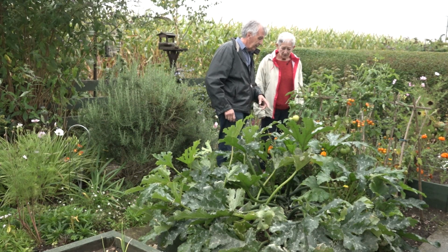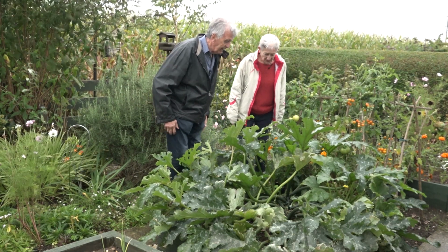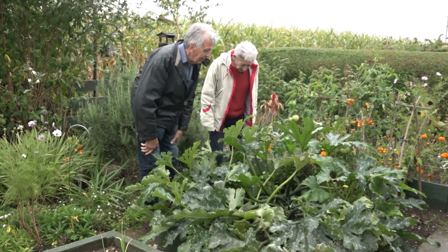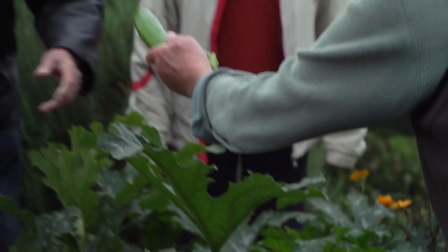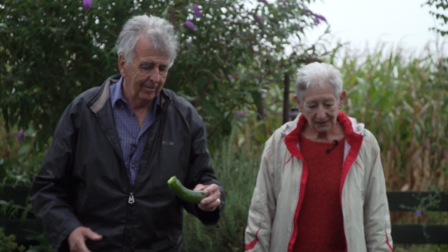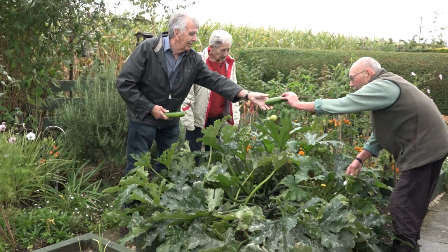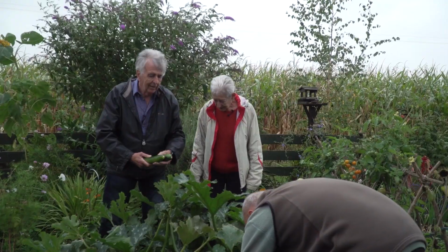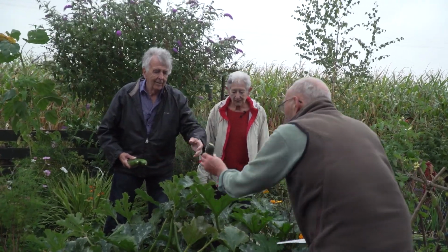So let's have a look at these courgettes. Oh, the courgettes. They're absolutely amazing, really. Fabulous, aren't they? I think Bob's going to cut one off to show you. Oh, excellent. There's one, there's two, they're getting bigger, and there we are, three.